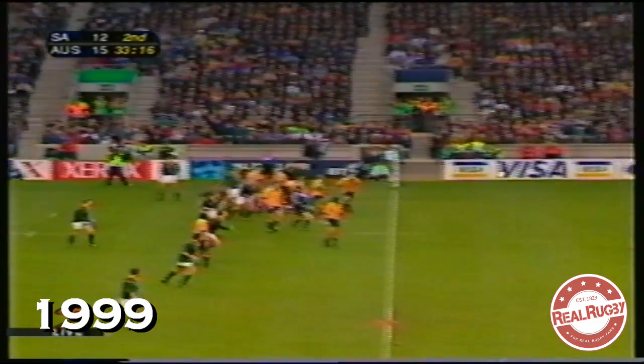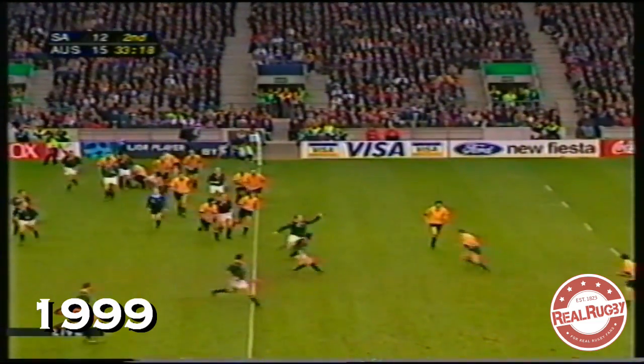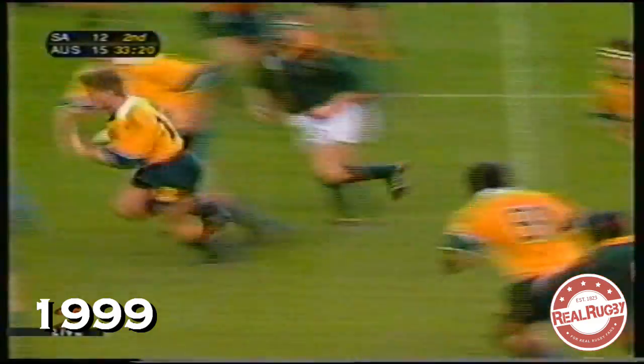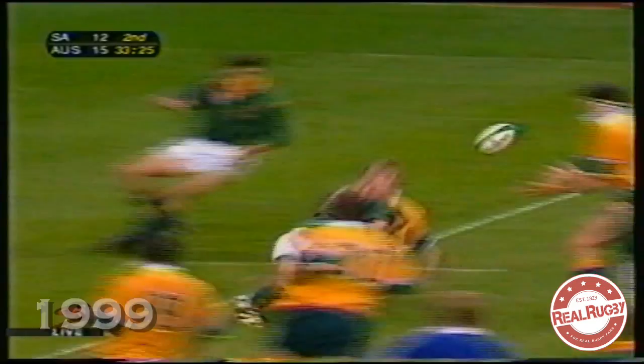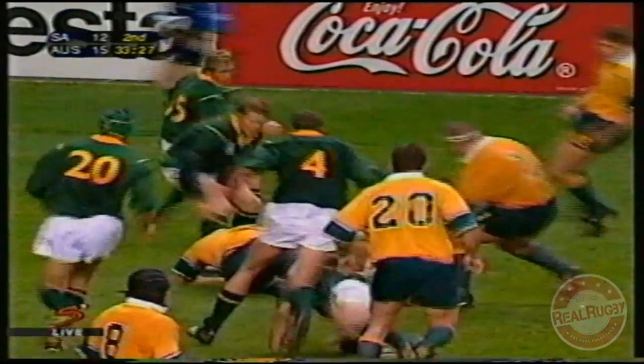Gregan, Larkin, Horan. And Tim Horan has found some space here. Can this be the moment for him? Tremendous tackle by Van der Westhuizen.